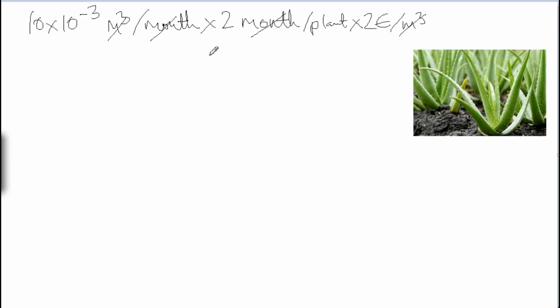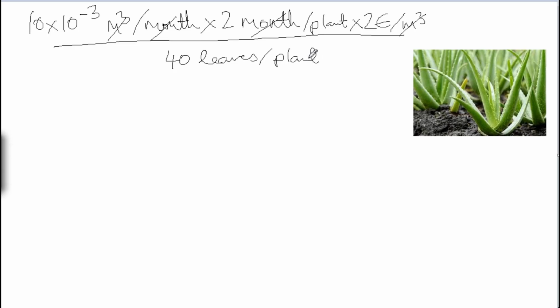And you estimated that each aloe vera plant had around 40 leaves at any one time. So we divide by 40 leaves per plant. Cancel plants. So if we do this calculation, the final answer for the cost in euros per leaf works out to be 1 times 10 to the minus 3 euros per leaf.